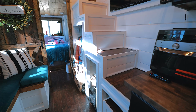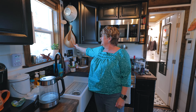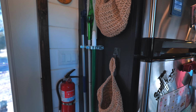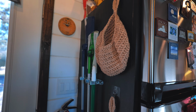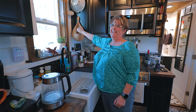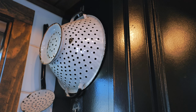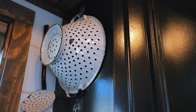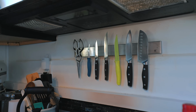I just added these baskets. There's 2 on the side of the fridge and 1 here. And you don't have to use them for just fruits and vegetables. I actually have granola bars and C's lollipops in this one. That colander up there is not just pretty, it's actually the one I use. Sometimes in tiny houses, it can't be just pretty, it has to be functional too.